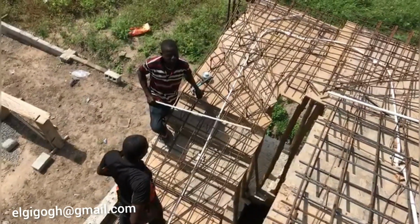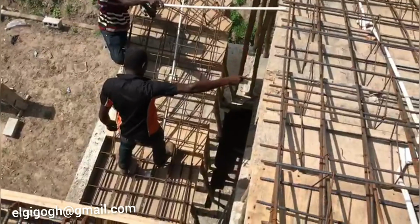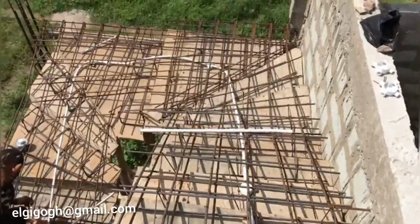So this is how far the staircase is going. Very nice, and I'm happy at this time you can see this one hanging. So I'm really curious about the outcome after casting.